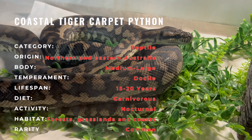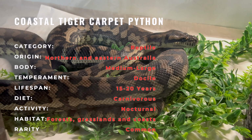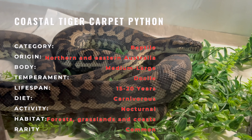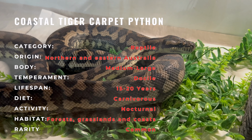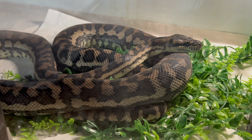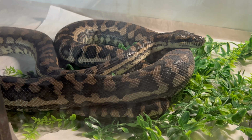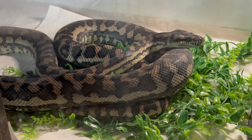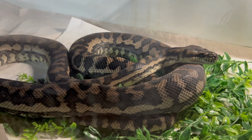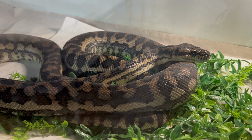In their native range, coastal tiger carpet pythons inhabit a diverse array of environments, from woodlands and tropical rainforests to savannas and coastal heathlands. Their adaptability to different habitats has contributed to their widespread distribution. They are known for their relatively large size and docile temperament. These pythons are popular choices among reptile enthusiasts and are often kept as pets in captivity.